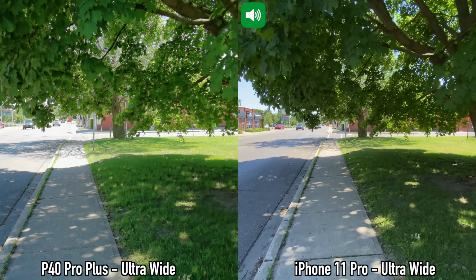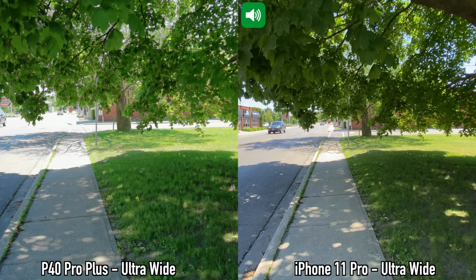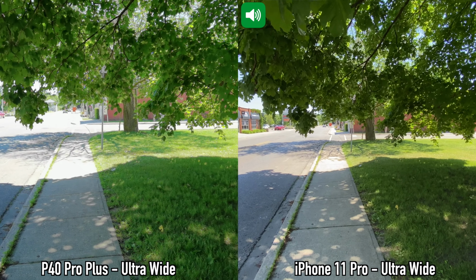So yeah, this is how a recording would look if you're using the ultra-wide lenses on these two devices. We're moving on to another quick recording between the iPhone 11 Pro and the Huawei P40 Pro Plus. For this recording, as you can probably see for yourself, I am using the front-facing cameras, and I'm recording in 4K at 30 frames per second with both devices.